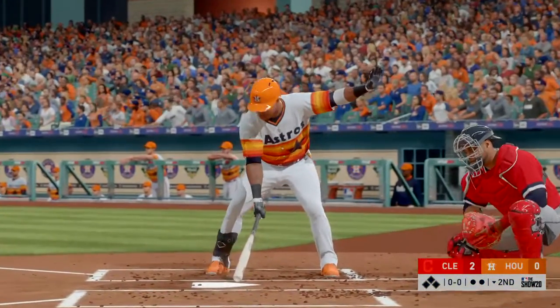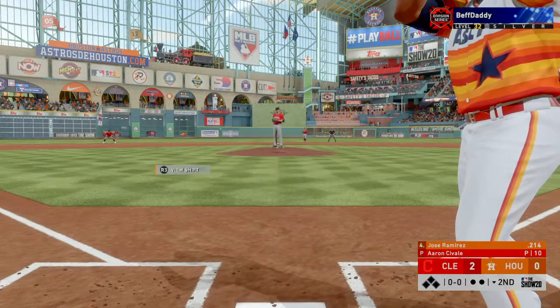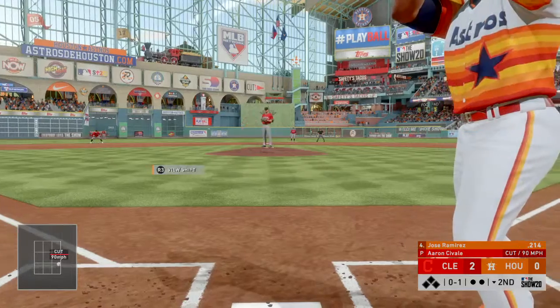Coming to the plate now, Jose Ramirez, set to lead off the home half of the second. Hey, we're still in the early stages of this one. They're only down by a couple of runs, but it's really key for this leadoff guy to try to get on and get a big inning started.